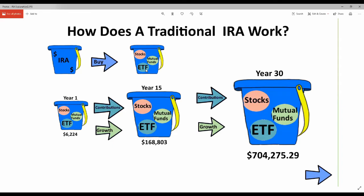So at the end of year one down here, your bucket's still kind of small, right? You put in $6,000 for the year, it grew at 8%. Remember, you put in $500 every month, and that $500 a month grew to the end of the year. We didn't put $6,000 in once and then have it all grow. So at the end of the year, you have $6,224.